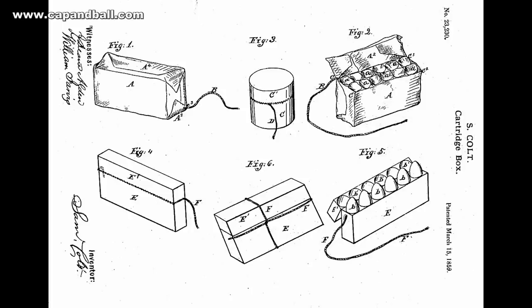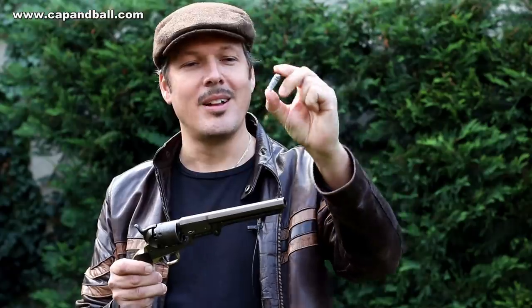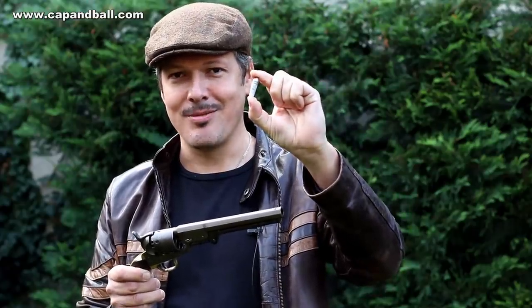Then the package team inserted 6 or 5 of the cartridges into a pre-drilled wooden block, after which the wrapping team wrapped the packages in paper with a wire pull at the top edge for easy opening. The complete pack was then finished with shellac to make it waterproof. Let me show you now how I roll these paper cartridges.